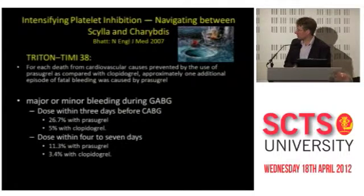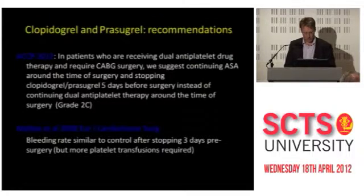So what they looked at was a dose within 3 days, you got a 26% major plus minor bleeding. I'm not going to go into the definitions, it's just the comparison really, as opposed to 5% with clopidogrel. And if you received a dose slightly longer than that, between 4 and 7 days, you get less bleeding, but you still got that discrepancy between prasugrel and clopidogrel. And this is what I think we're going to be potentially facing in the future, more potent antiplatelet agents.